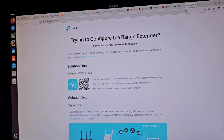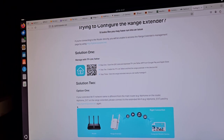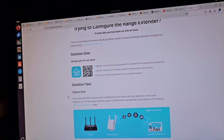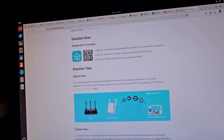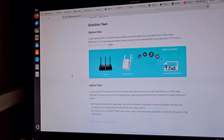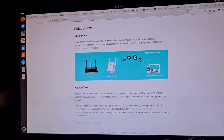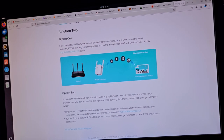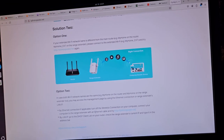Scan the QR code and download the Tether app. Step 2, enable the TP-Link. Solution 2, if your extended Wi-Fi network name is different from the main router, please connect to the extended Wi-Fi and try blah blah blah. Option 2, in case both Wi-Fi network names are the same, you may access the management page by using the Ethernet connection on the range extender's LAN IP. By Ethernet connection, if applicable, turn off the wireless connection on your computer. Connect to the range extender with the Ethernet cable and try this address.